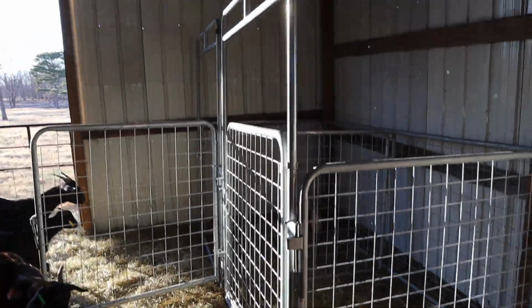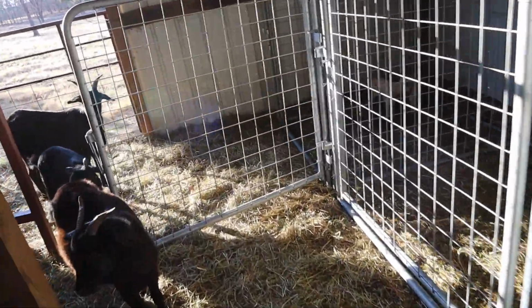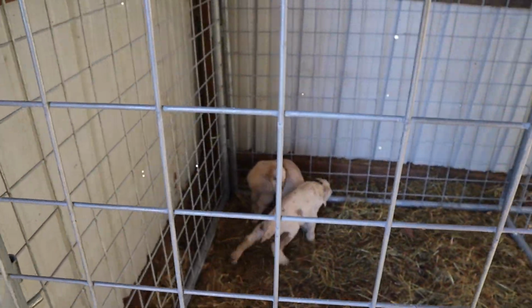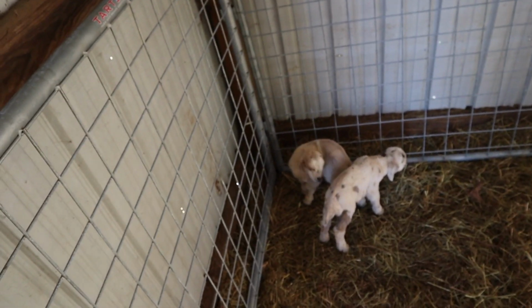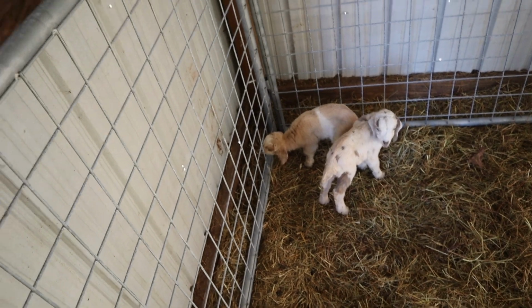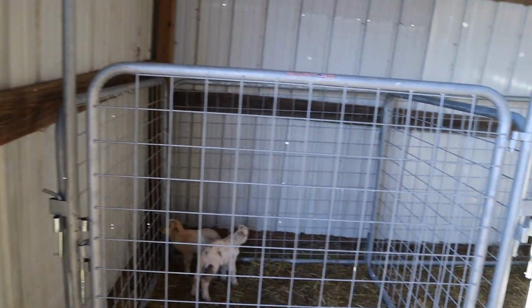Alright guys, you can see what I got going here. Just a simple little 5x5 pen set up with the gates. And you can see I already got two volunteers. They want to stay the night in here, so I'm going to get their mama here in just a minute. But first, I kind of want to show you guys this stuff.